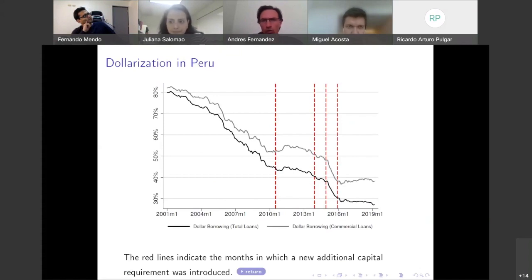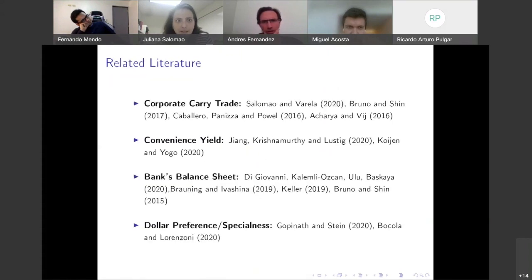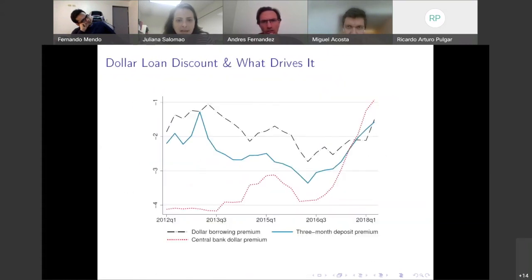Do you see this differential, this 2% differential? Do you see any change between the beginning and the end of the sample? Not that much. A good summary is this picture here. This would be the dashed line. Sure, there's a little bit, but there's no trend, right? There's more cyclicality.